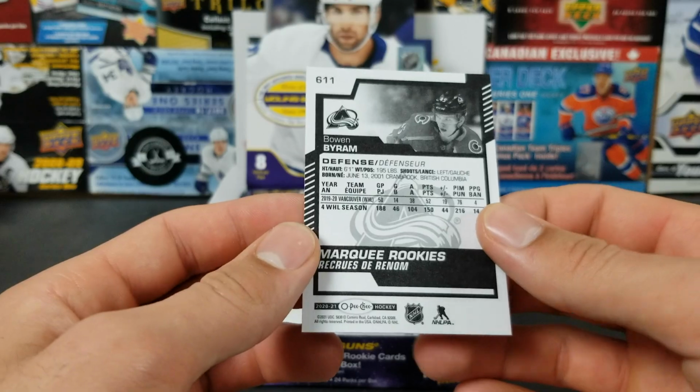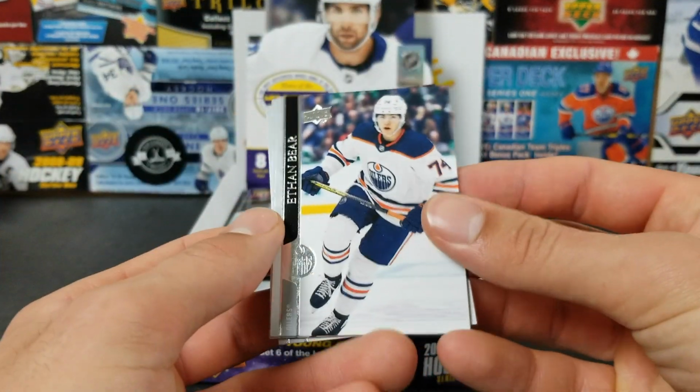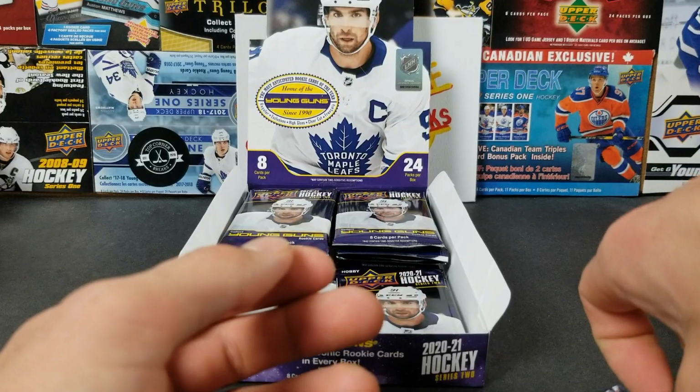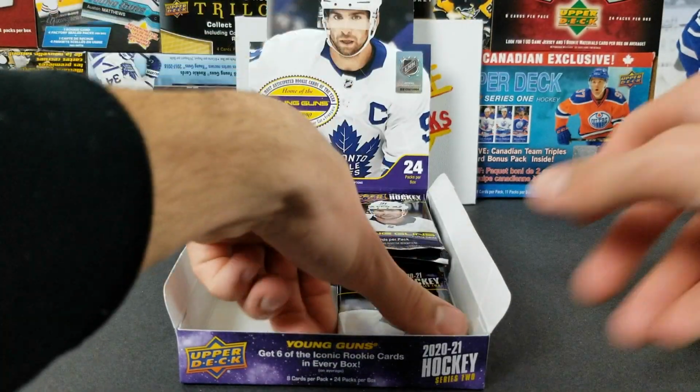Too bad you just traded it for it. Oh, man. Well, you got two now. You can't even complain. So you got one you can either trade or just have two. Give you a card you'll be wanted. Ethan Baird, Ryan Hartman, Derek Brassard, Dante Fabro. It wasn't that big of a trade, so it's okay.